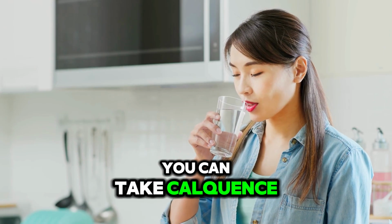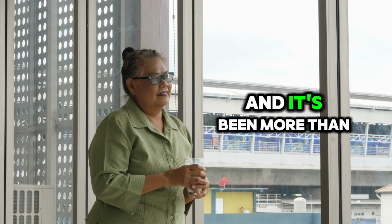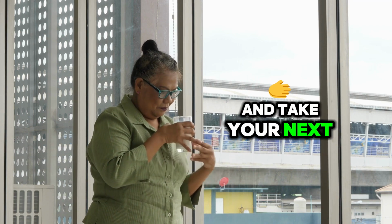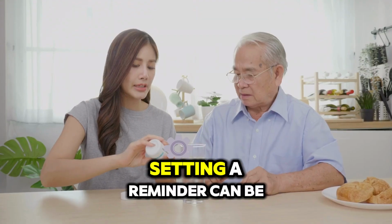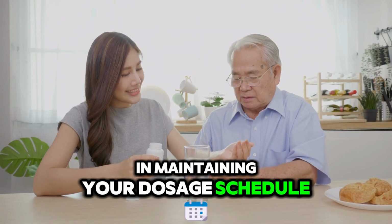You can take Calquence with or without food, but always with a glass of water. If you happen to miss a dose and it's been more than 3 hours, simply skip that dose and take your next one at the scheduled time. Consistency is key, so setting a reminder can be incredibly helpful in maintaining your dosage schedule.